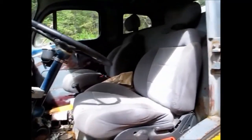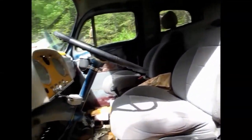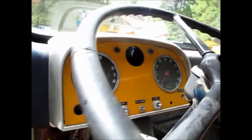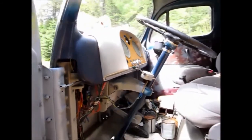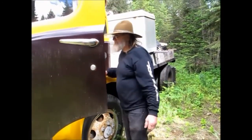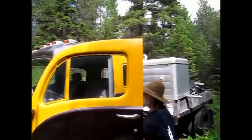Got some aftermarket seats, but that is for comfort. The dashboard. Everybody wants to see the dashboard. Came stock with a bench, didn't it? A bench seat in there? No, it had what they call a jump seat. Oh, that hangs off the side or whatever? Jump seat, yeah. And it was a standard transmission, and it's automatic now.